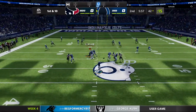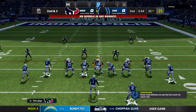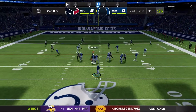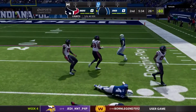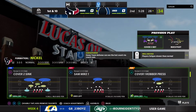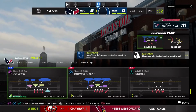On 1st and 10, it's Hurts. He'll find his man. That's Taylor again. And he's going to be down at the 35. Gain of 7. Throwing again on 2nd down. Hurts. This one complete to Christian Kirk. First target, first catch, and a first down. First and 10 at the 28-yard line.